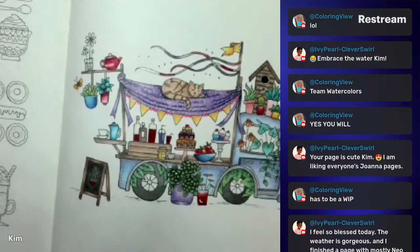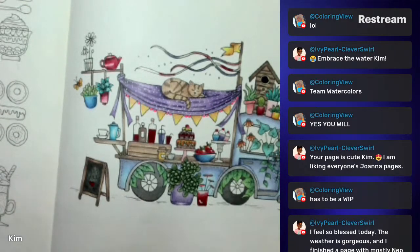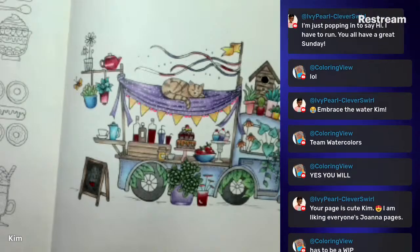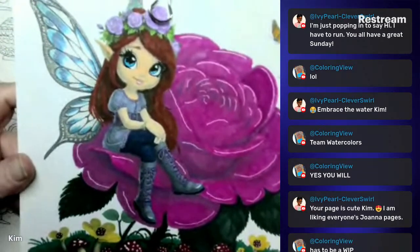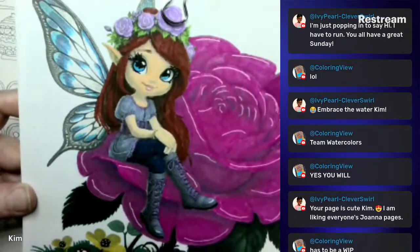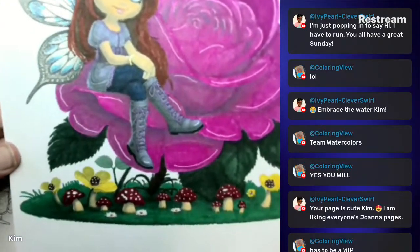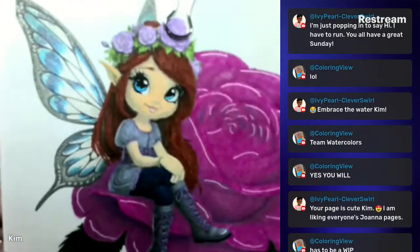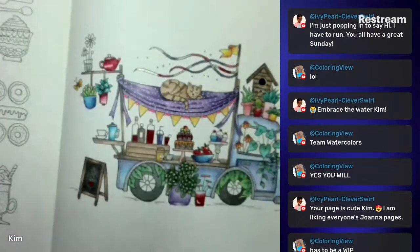Hey, where's it at? I did a water marker picture the other day. That's water. Does that count? That's all water markers, every bit of it, except for the glitter pen and the Posca pen. But the rest of it's all water.